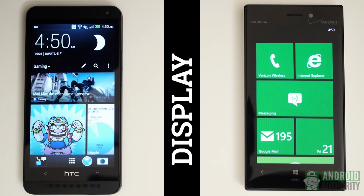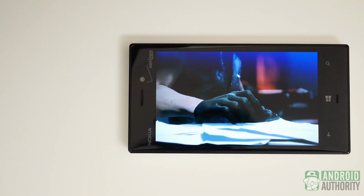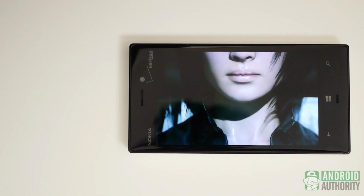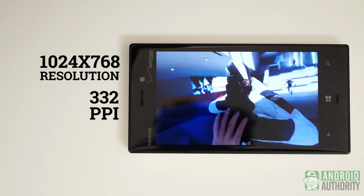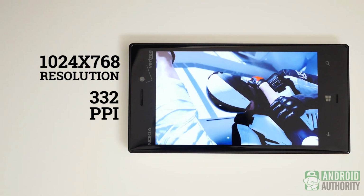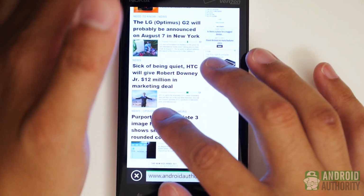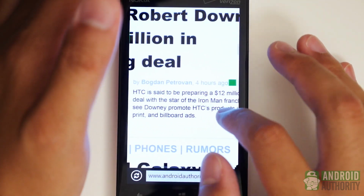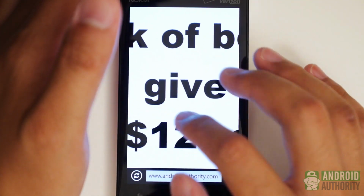We might not be working with 5-inch screens here, but these displays do very well. We'll start with the smaller one. The 928 has a 4.5-inch Super AMOLED screen capable of 1024 by 768 resolution at 332 ppi. Coming in at around 720 resolution makes this a good performer. It greatly complements the high contrast, colorful motif of Windows Phone 8 with its high saturation. A lower pixel density doesn't hurt text viewing too much, so this screen is an easy handler made for work and play.